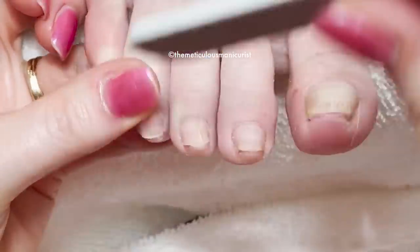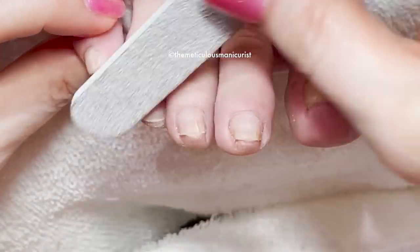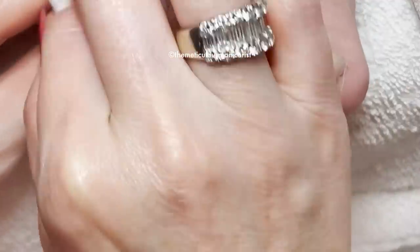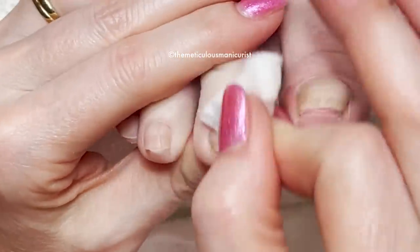I'm missing some polish in different places from holding the cotton. The cotton ball dripped on me a couple times today. My nails were nice over the weekend while we were out of town.